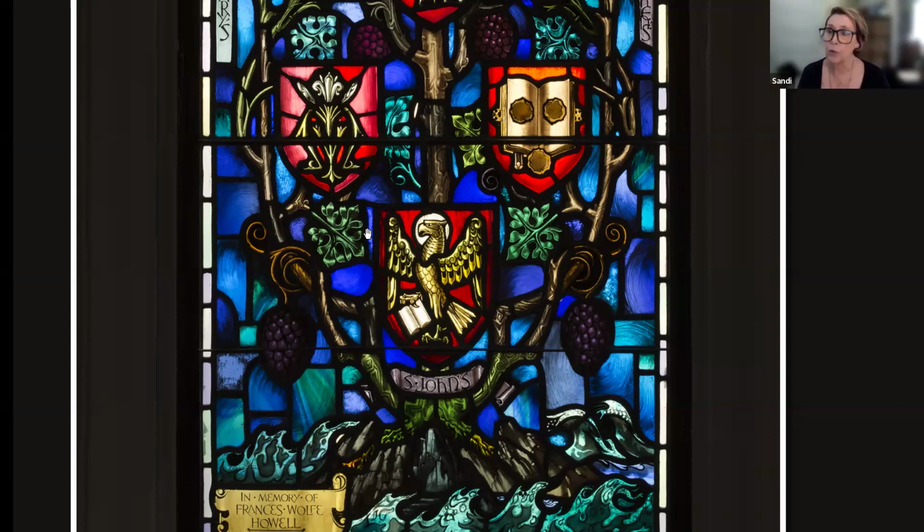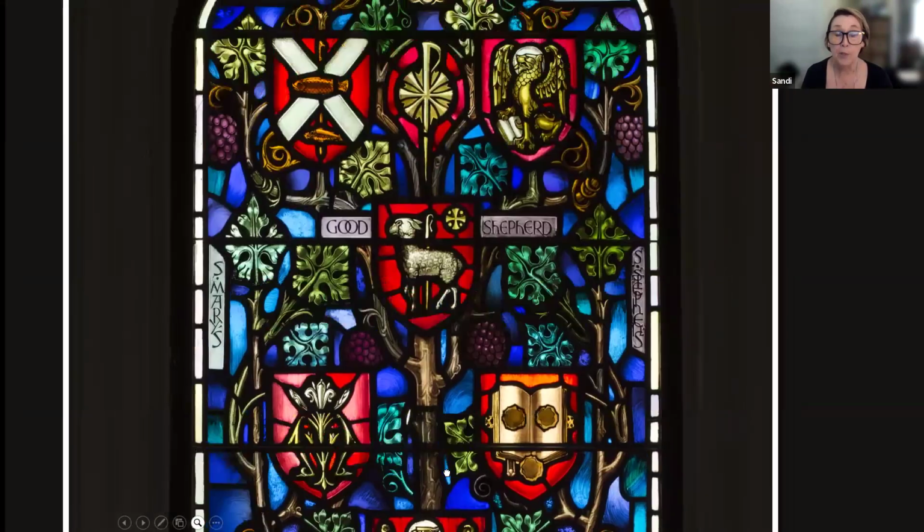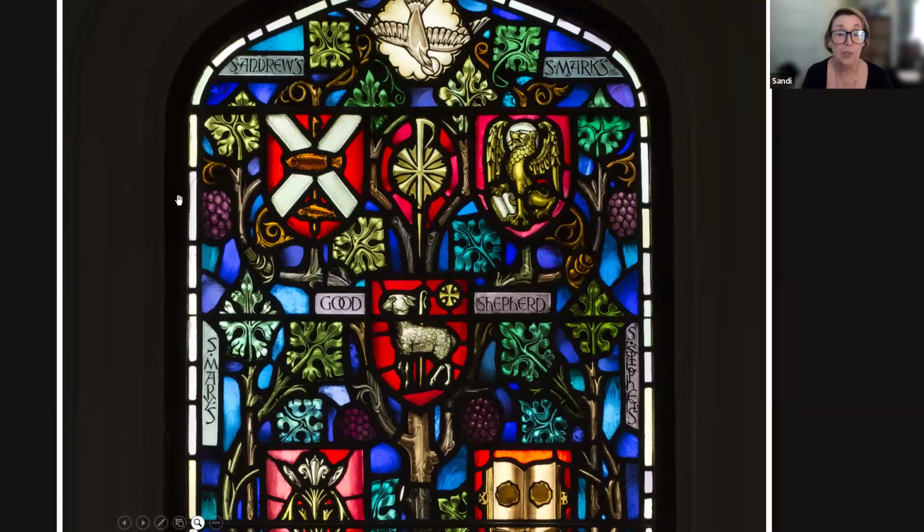Well, this is a genealogical tree as well, because this is the tree of Jesse, and this window commemorates the five early mission churches that were founded by members of the St. John's Parish. Their names are listed, St. Andrew's, as well as their emblem. Legend has it St. Andrew did not want to be crucified on the same cross that Christ was, so one similar to it, but an inverted cross. And this is his symbol.